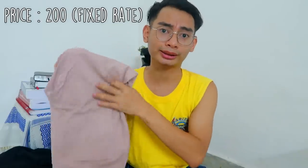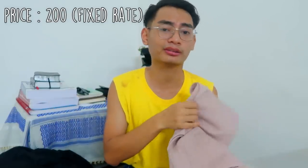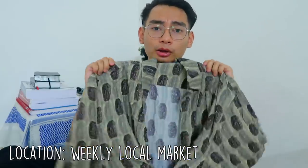It has really good material and it's made of cotton, so that's the best thing that I can wear in summer. It has a summery peachy color, which is the best thing. I got this for around 200 bucks, which is also a great deal. I couldn't bargain because it was in the fixed rate section, but the fit is perfect and that's the best thing about this pants. So the next thing I'm going to show you is also from the same local market.